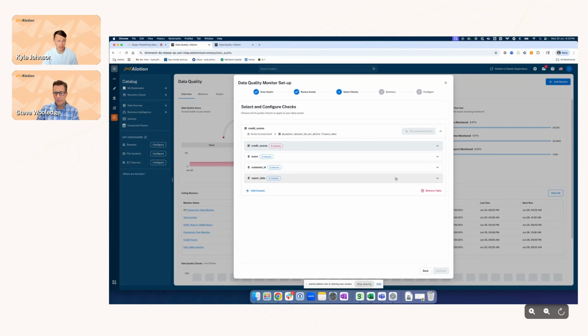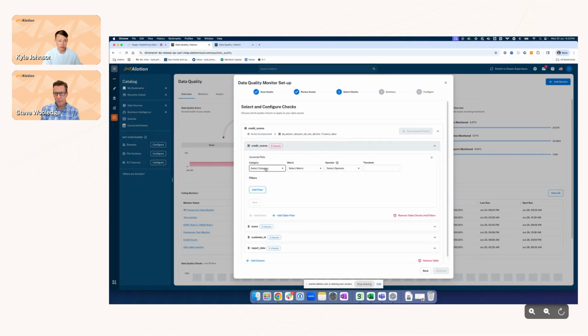You also have the ability to create a custom check in the form of a SQL query. Then if it has a threshold defined, you can basically run it alongside any of our other checks. And I'm going to showcase that right now. So I'm going to go down, hit add check. I'm going to pick accuracy. In this instance, I'm going to hit SQL query as the metric, and you can see here a number of things pop down where I can input my query.